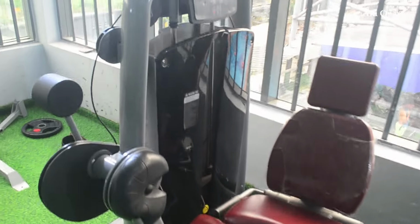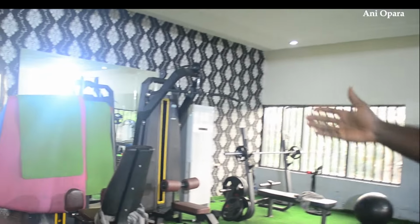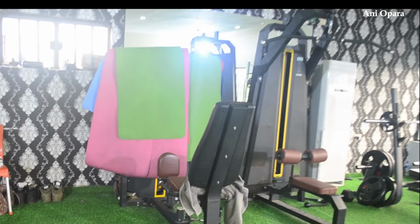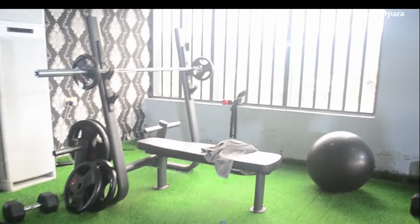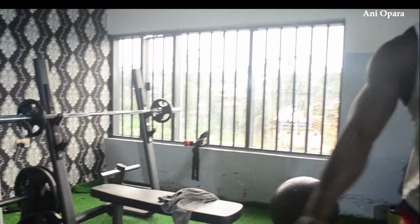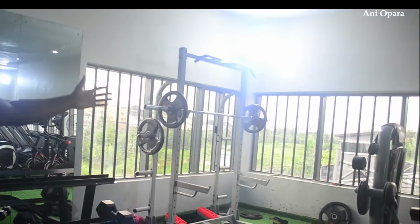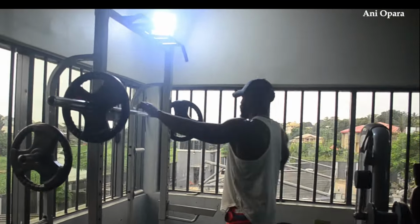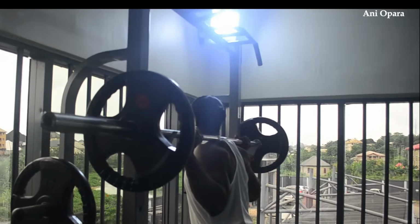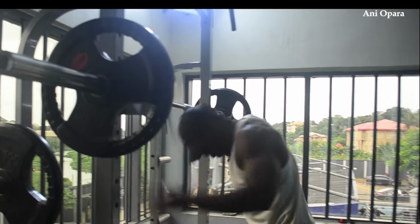Where is the coach? Those are the yoga mats. You want to have big pictorials like my own? We have the bench press for the chest workout. You want to work your quads like mine? That's a squat rack. You put the weight right behind you on your shoulders, and then you squat, then you come up. That's for your quads.